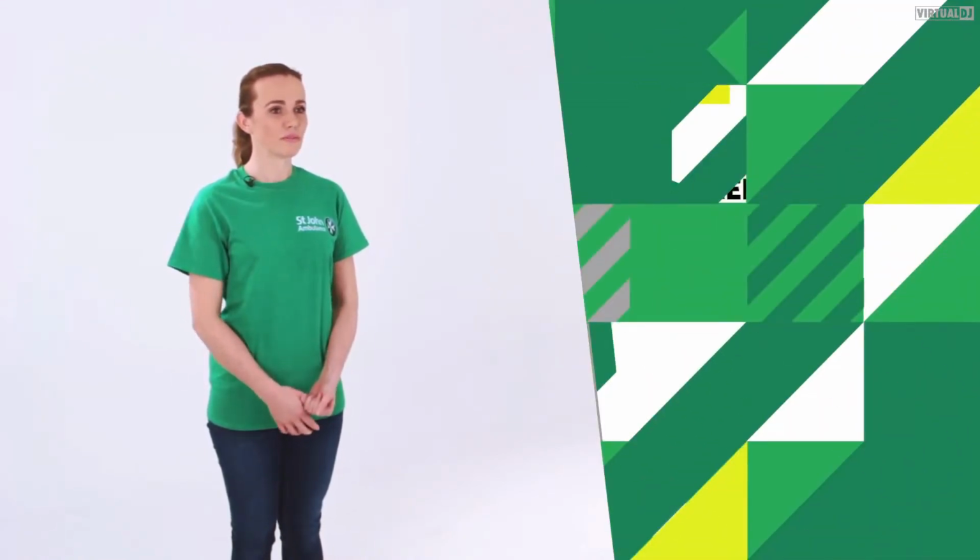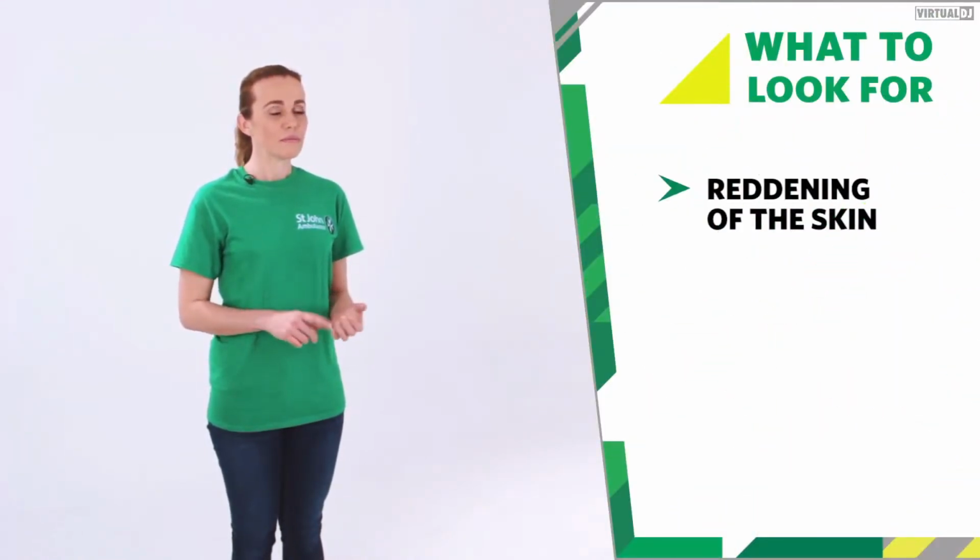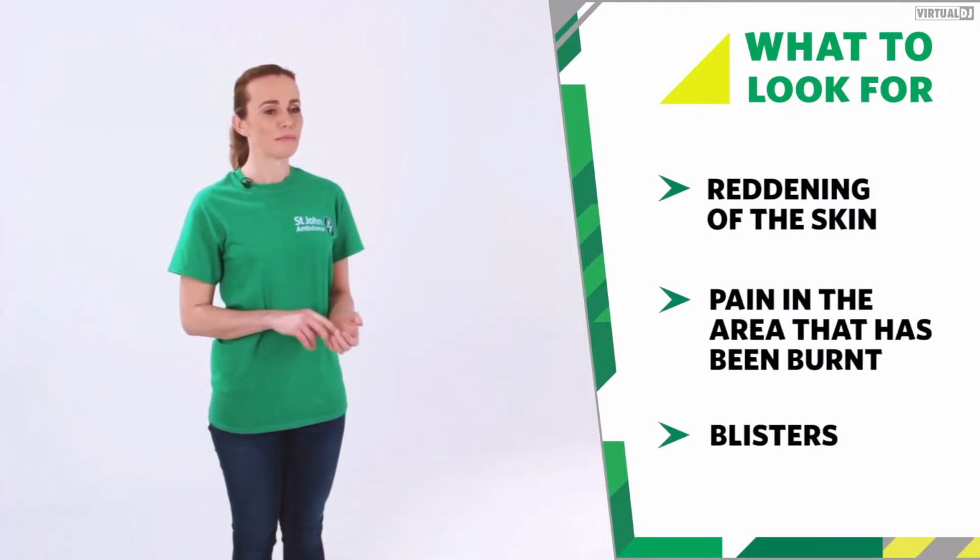Sunburn is caused by overexposure to the sun, a sun lamp, or overexposure to radioactivity, although this is extremely rare. We can avoid overexposure by covering the skin with clothing and wearing sun cream. If you think somebody may have been sunburnt, there are 3 things to look for: reddening of the skin, pain in the area that's been burnt, and blisters.